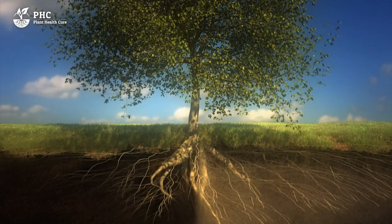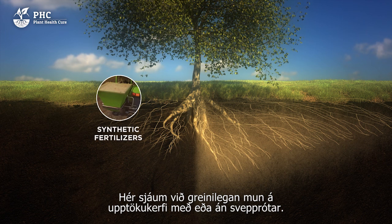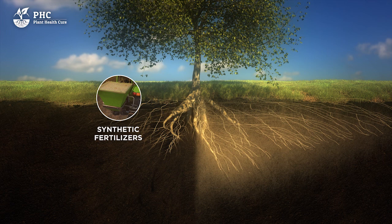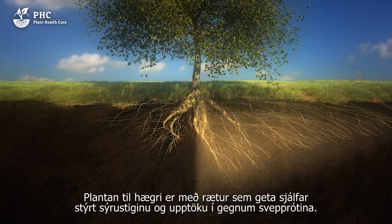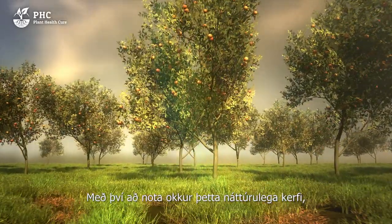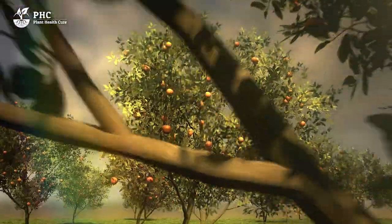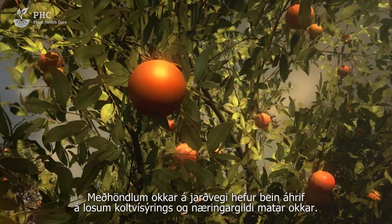Here we can see a clear difference between an absorption system without and with mycorrhiza fungi. The plant on the left is entirely dependent on the pH value of the soil and the supply of minerals. The plant on the right has roots that are able to optimally self-regulate the pH level and absorption via mycorrhiza fungi. This results in a healthy absorption that works perfectly with organic fertilizers. Using this natural system, we will achieve healthy soil that in turn brings healthy plants that can produce healthy fruit and vegetables. The way we deal with our soil has a direct effect on the emission of CO2 and the nutritional value of our food.